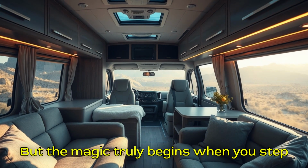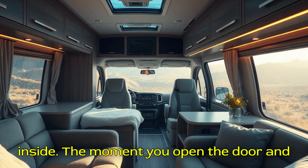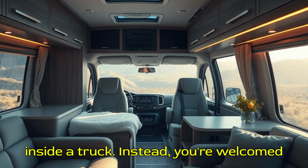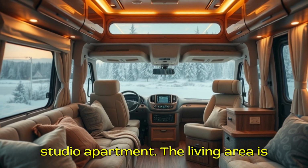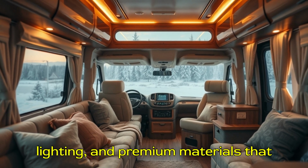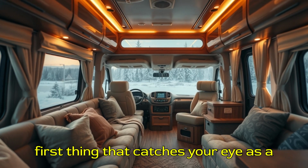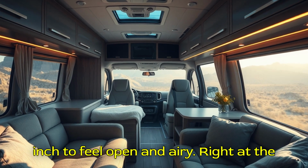But the magic truly begins when you step inside. The moment you open the door and walk in, you instantly forget that you're inside a truck. Instead, you're welcomed into something that feels like a modern studio apartment. The living area is designed with warm colors, soft LED lighting, and premium materials that create a calm, inviting atmosphere. The first thing that catches your eye is the spaciousness. Chevrolet has maximized every inch to feel open and airy.